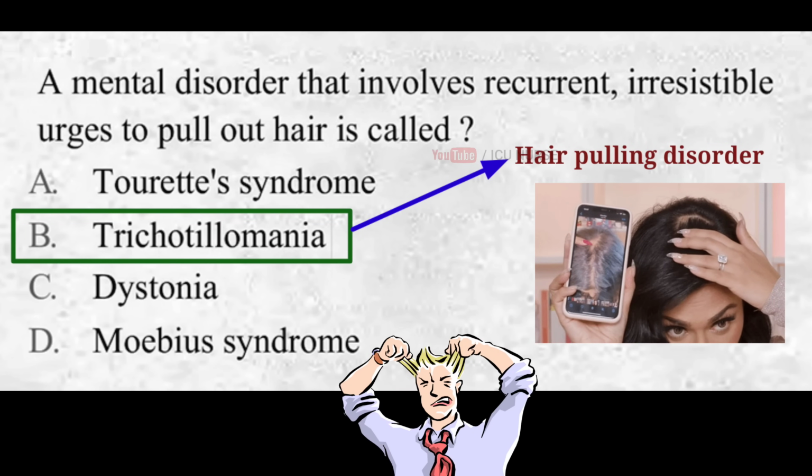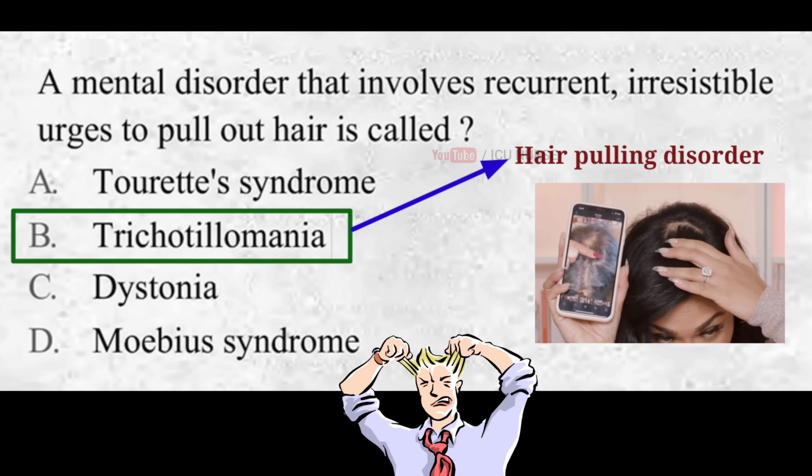For some people, trichotillomania may be mild and generally manageable. For others, the compulsive urge to pull hair is overwhelming. Some treatment options have helped many people reduce their hair pulling or stop entirely.